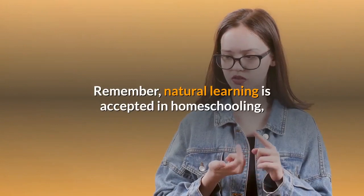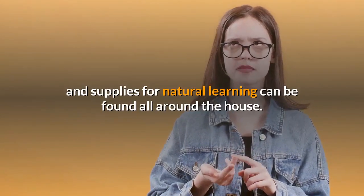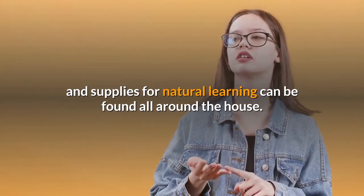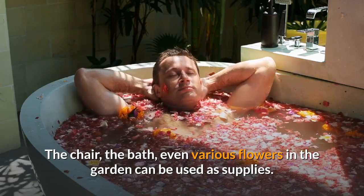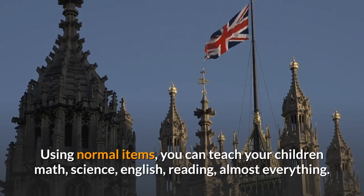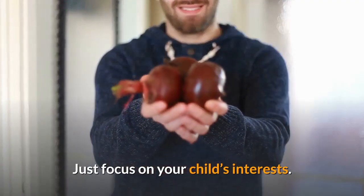Remember, natural learning is accepted in homeschooling, and supplies for natural learning can be found all around the house. The chair, the bath, even various flowers in the garden can be used as supplies. If you want, you can recreate the atmosphere that children's shows create on television. Using normal items, you can teach your children math, science, English, reading, almost everything. Just focus on your child's interests.